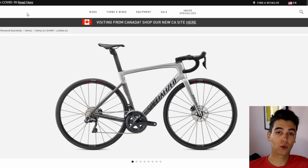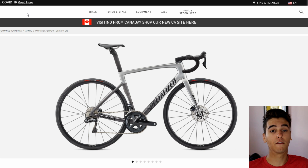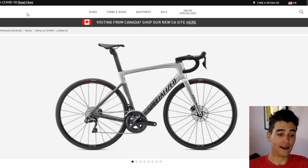Now, when the Giant 2021 TCR got released, I really did see a big push in the industry. We've already seen it kind of with Cannondale with their SuperSix Evo. Their new iteration is that they're trying to make one bike that's not only a very good all-around climbing bike, but also a very good all-around aero bike. So now it's no longer in its own category of being a climbing bike or an aero bike. It's more just an all-around bike.